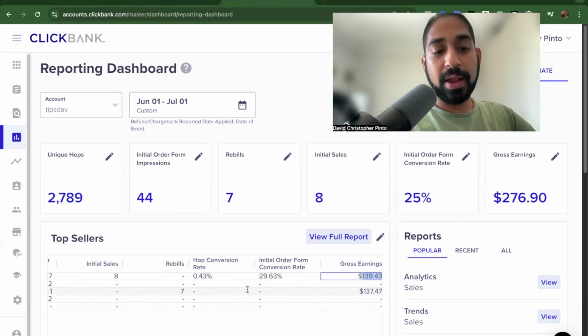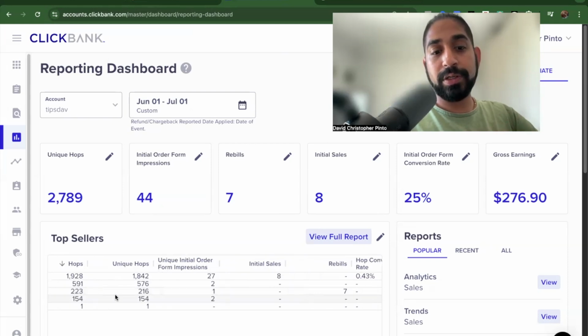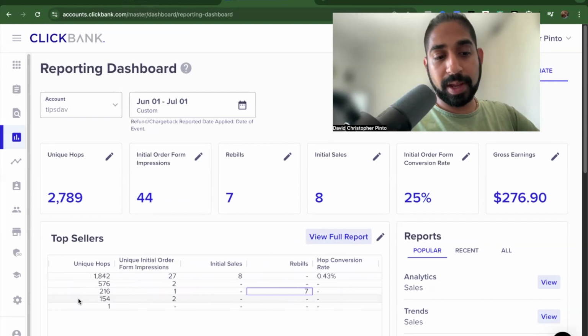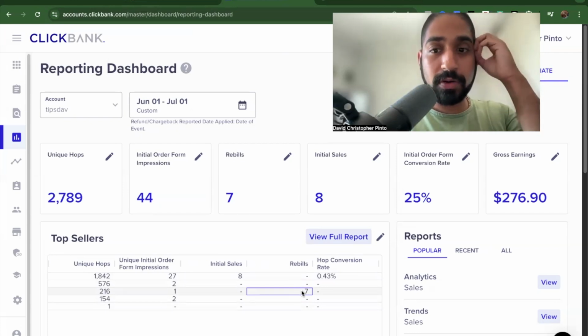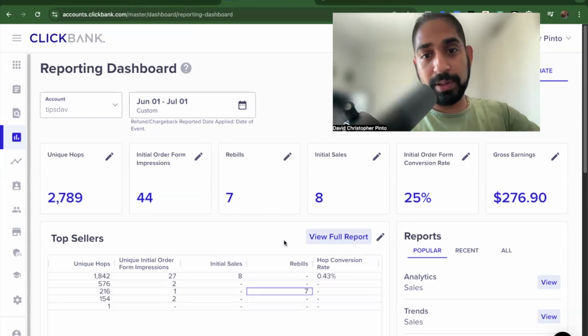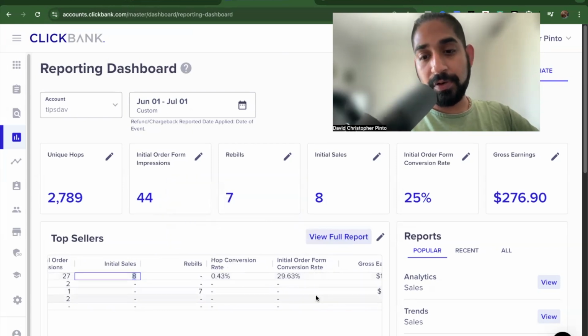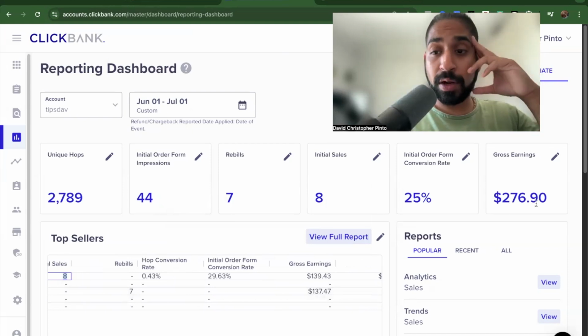But I also promoted last month Social Sales Rep, which this month gave me 7 rebills. Okay, I didn't get any rebills from anything else but Social Sales Rep. So Social Sales Rep is basically live chat jobs, a good angle to look at also, and you can see it gives you quite frequent rebills if you work on it. So got 7 rebills from the last months, out of which a total of 137 for Social Sales Rep. So combined, it came to $276.90.